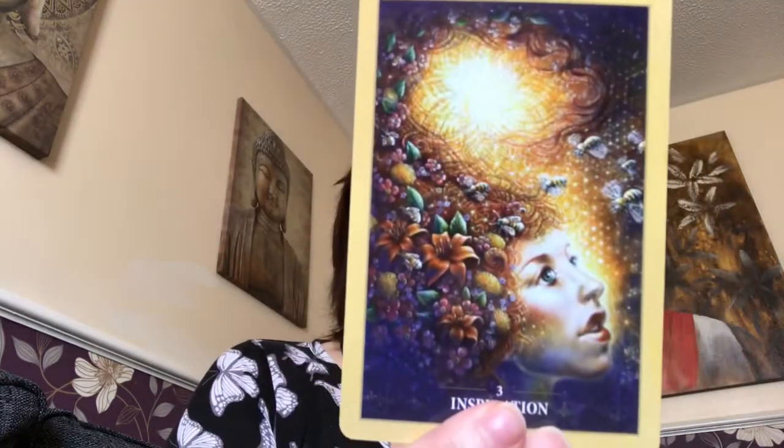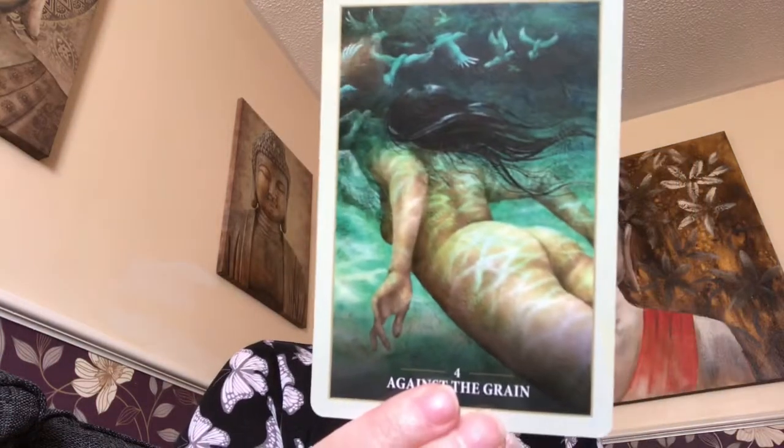I mean, look. I mean, look at this. You know, this is such gorgeous artwork. I'm really excited to use this.